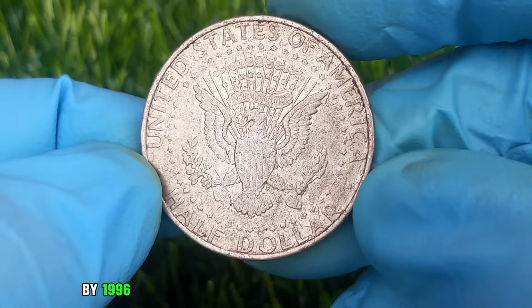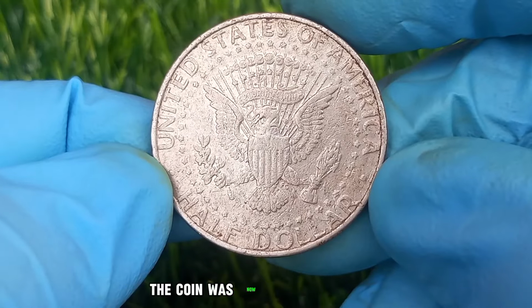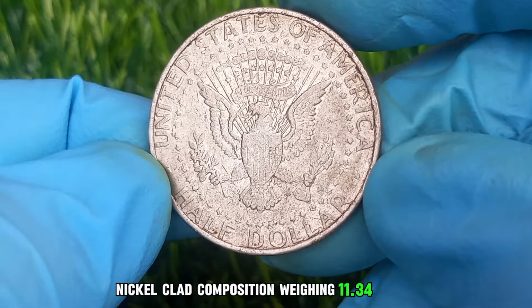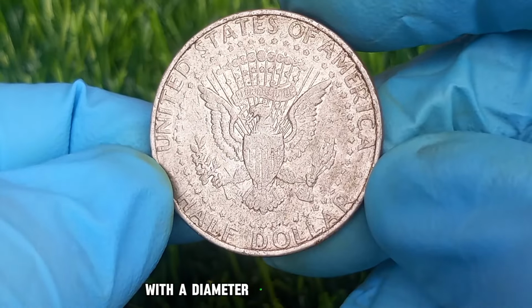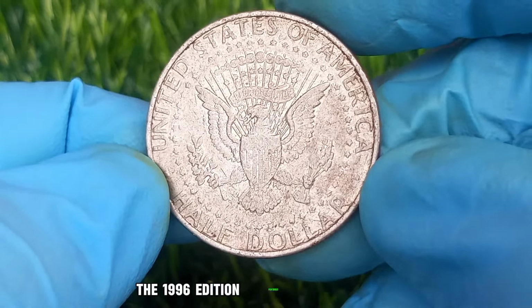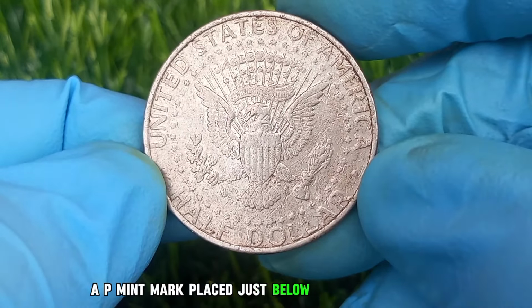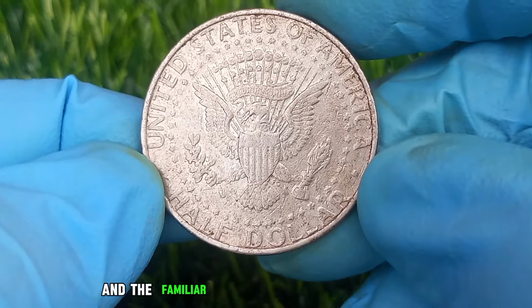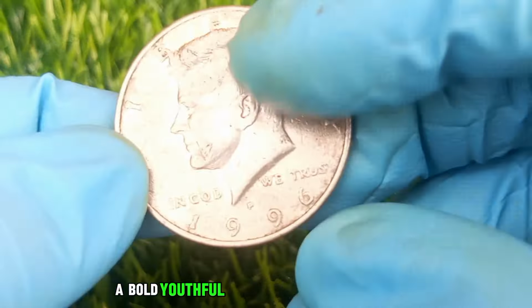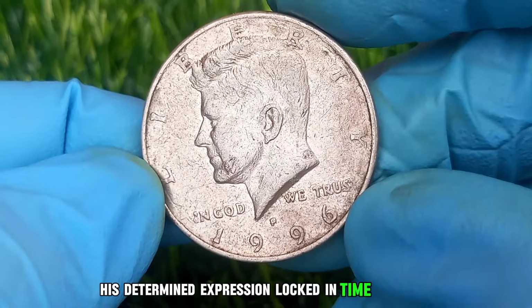By 1996, silver was no longer part of the regular issue. The coin was now made of a copper-nickel-clad composition, weighing 11.34 grams with a diameter of 30.61 millimeters. The 1996 edition features a reeded edge, a P mint mark placed just below Kennedy's neckline, and the familiar Gilroy Roberts-designed obverse. A bold, youthful profile of President Kennedy, his determined expression locked in time and hope.